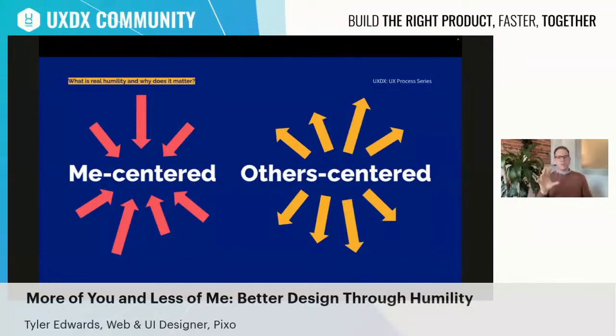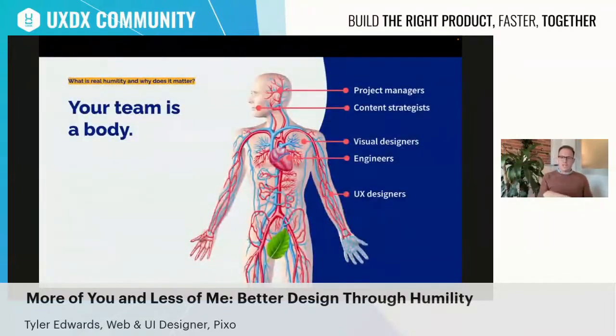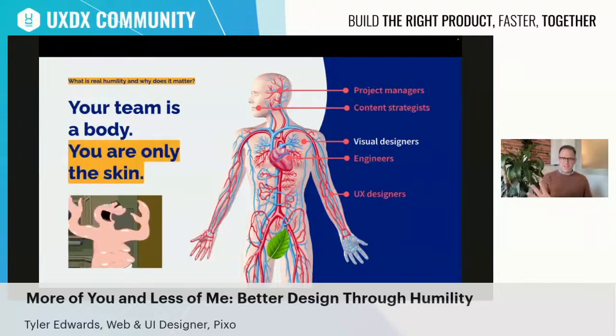So do this with me. Think about your own team for a second. Think about them as a body. If UX is the bones and designers are the skin and engineers are the organs, then it would be pretty foolish of you, say the designer, to say, no thanks, body, I don't need your help. Of course you do. You're just a pile of skin without the rest of your team.